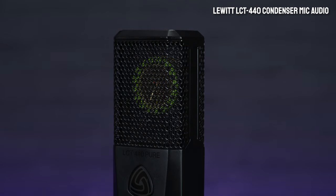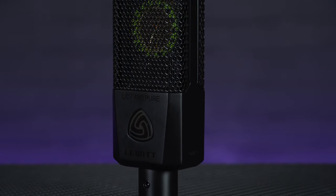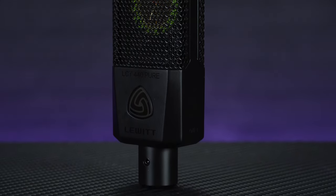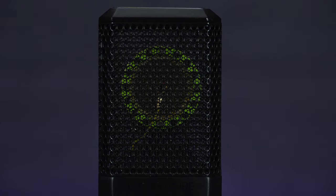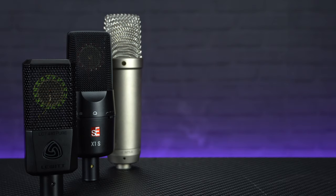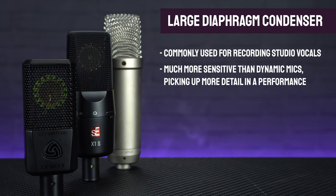And that's a large diaphragm condenser mic, such as this Lewitt Audio LCT440 that you can hear me talking through now. Now, this type of mic works in a completely different way to a dynamic mic, utilising a large capacitor, which converts acoustic vibrations into an electrical current, hence why they're also sometimes referred to as capacitor microphones. Now, without getting into the science behind it, mainly because I don't really understand it myself, this results in greatly increased sensitivity, a wider frequency and dynamic range, and a smoother, more natural sounding response.